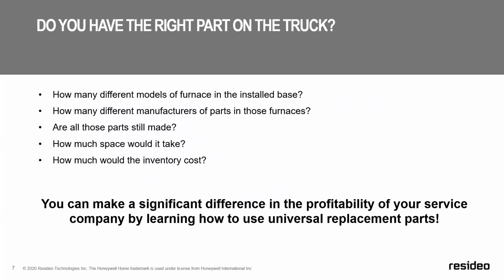So we ask ourselves the question, do you have the right part on your truck? If we think about how many different manufacturers are out there, how many different models are out there in this business, are all those parts still made? There are so many manufacturers and so many different makes and models. Do we have the space for all the parts that are out there? And how much would it cost if we tried to carry that inventory day in, day out? Having a universal parts plan can make a significant difference in how profitable your service company is, just by learning how to adapt and utilize universal parts day in and day out.